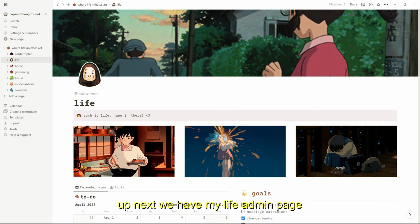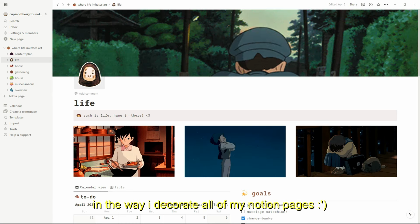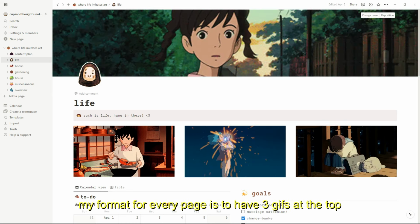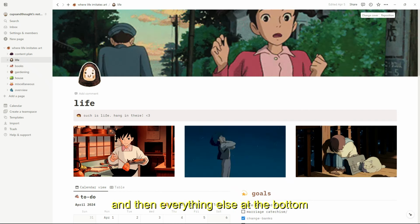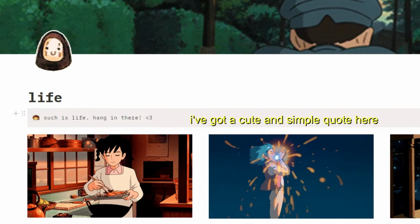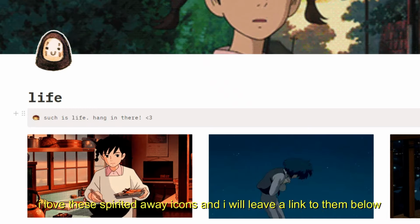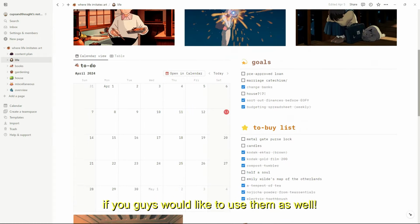Up next, we have my live admin page, and at this point, you guys can already see a trend in the way I decorate all of my Notion pages. My format for every page is to have 3 GIFs at the top and then everything else at the bottom, like calendar, tables, and lists. I've got a cute and simple quote here and a no-face icon. I love these Spirited Away icons, and I will leave a link to them below if you guys would like to use them as well.